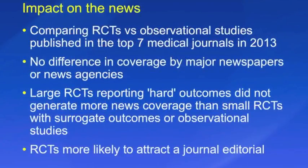The trivia is about the impact of study design on the news. So comparing RCTs versus non-RCTs, published in the top 7 medical journals in 2013, showed no difference in coverage by major newspapers or news agencies. So the lay media doesn't really care about randomized versus non-randomized.